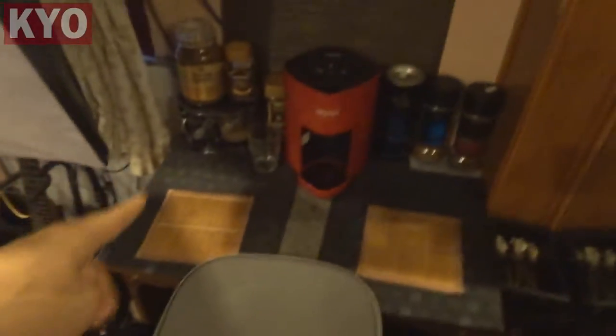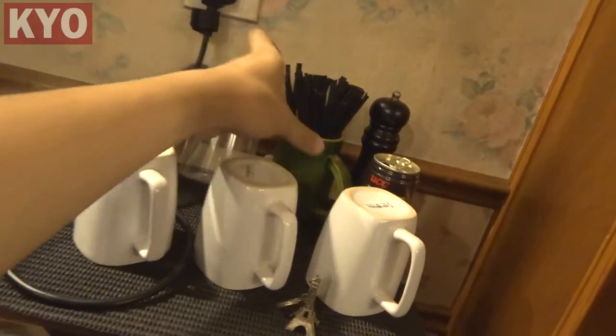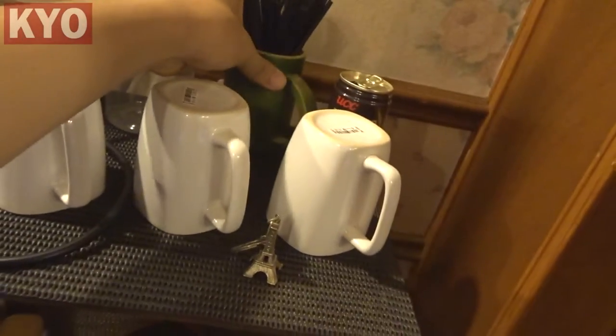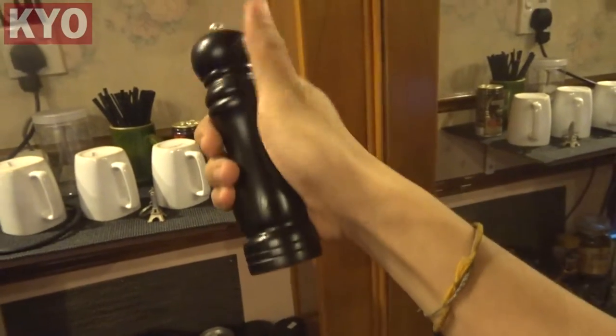Yep, we have a couple of types of coffees over here. These are straws. These are McDonald's straws. This is a bamboo cup over here. This is super cool. Ouch, that thing just dropped. It's a bamboo cup over there. And this is the spice thing for you to do spice, but I keep it because it looks pretty beautiful. Looks darn sick.